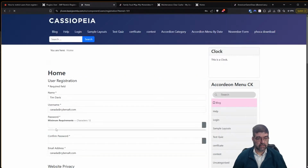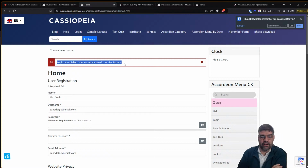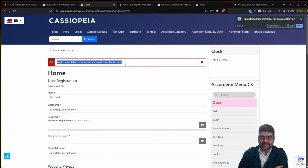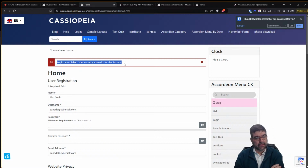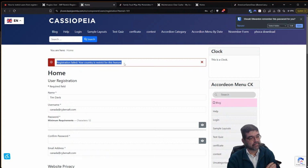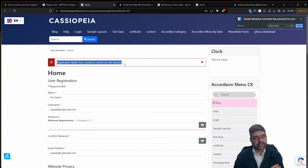Register. Ah, look at that. Registration failed. Your country is restricted for this feature. Take that, Canada. All right. Well, that's pretty cool. Yeah. That could be very handy. That could be handy. I like that.